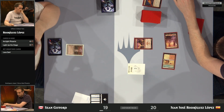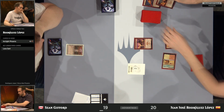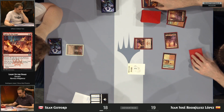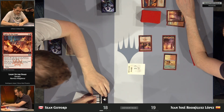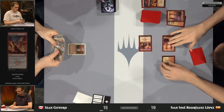Yeah, we talk about sideboard cards in Modern. Chalice of the Void is as close as you get to a main deck card that's played. Now, Light Up the Stage is the next play here for Rodríguez López after that Lava Dart. And a bit of a stinker there, the double lands off the Light Up the Stage. Of course, Rodríguez López can play one of them next turn. And in comes the Monastery Swiftspear for 3, thanks to those Prowess triggers.